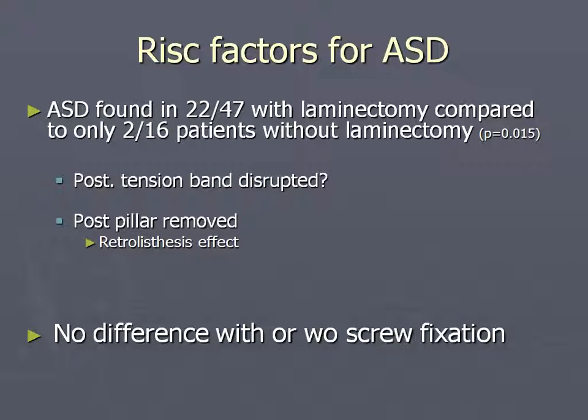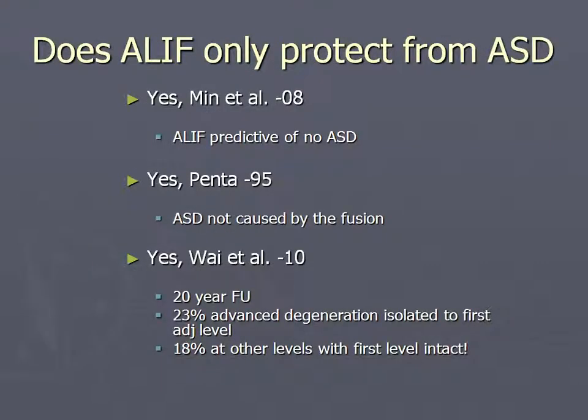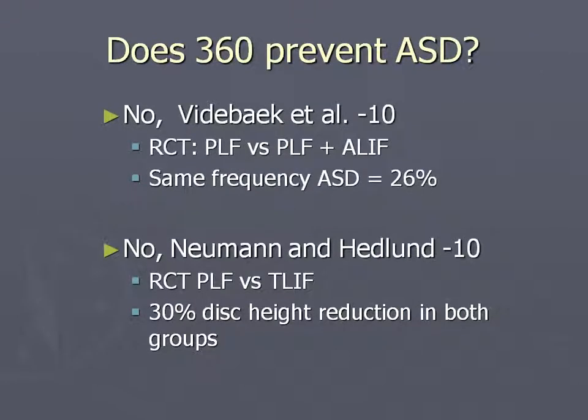Does ALIF only protect from ASD? A couple of papers are saying yes. These are papers from Rob Fraser from Australia, who has done very many ALIF studies, and he claims that it's protective for ASD.